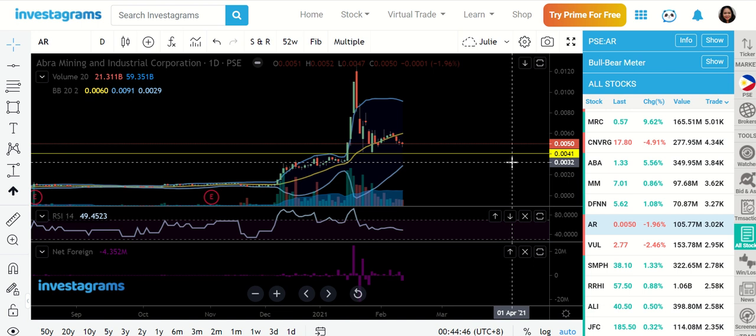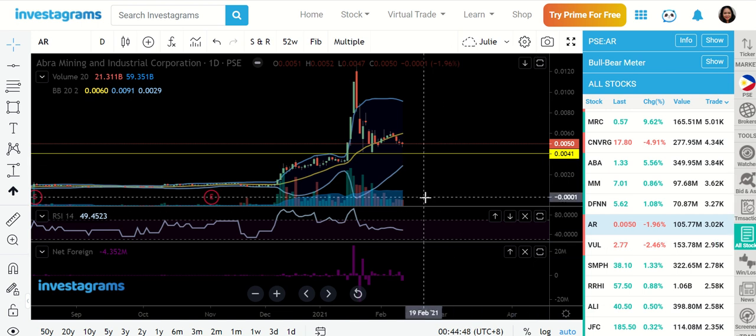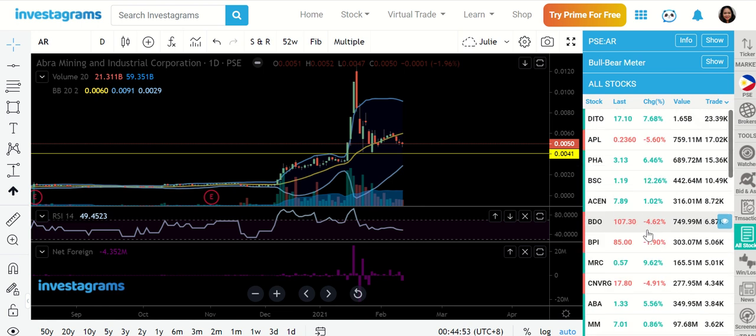Okay. And I think that is it for our daily stock market insights. These are the stocks I have reviewed so far. And feel free to drop a comment. Let me know your thoughts and your requests if you have any.